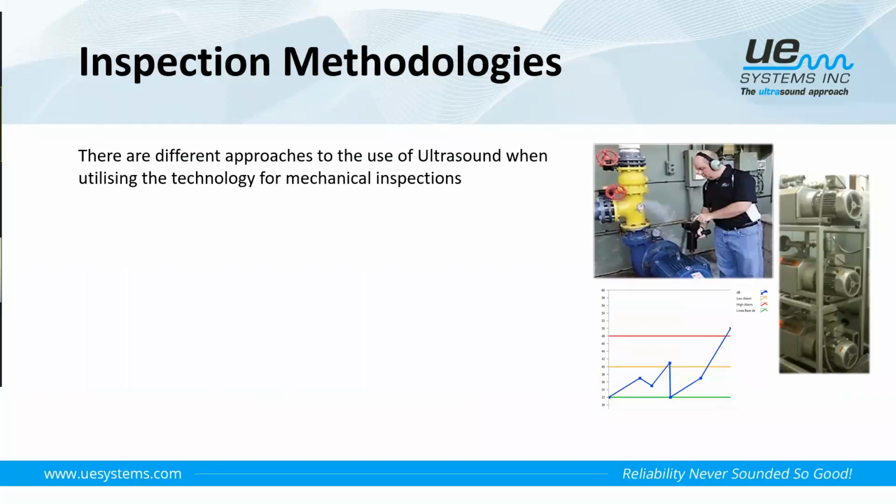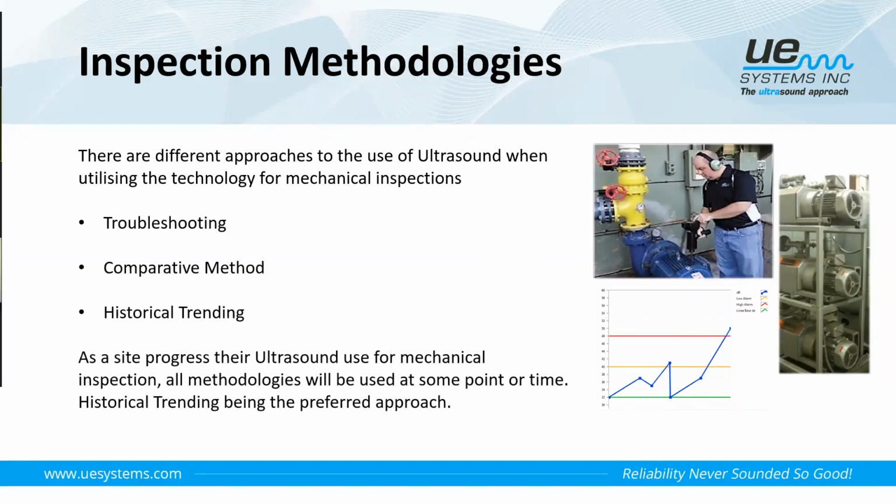So there are different approaches to the use of ultrasound when utilizing this technology for mechanical inspections. We have a few different methodologies, and I'll go over them here now and then go into them a bit deeper once we move on with this. So we have the troubleshooting method, we have comparative inspections, and then we have historical trending. And as a site progresses through the use of ultrasound from the start, they will implement all of these types of approaches at some point or another, eventually getting to a point where they'll have historical trending being used, which is normally the preferred approach for us to understand what's going on.